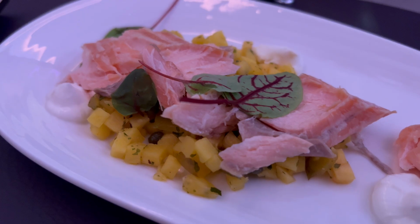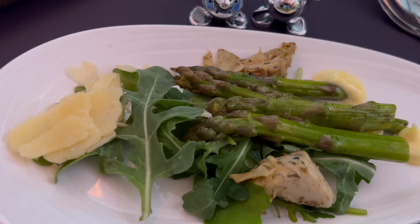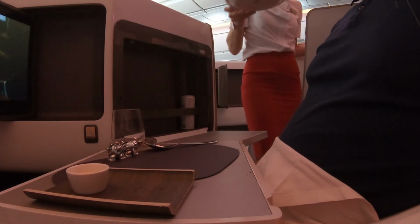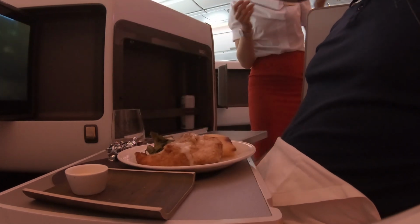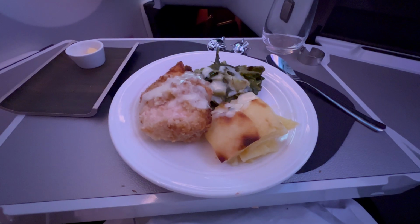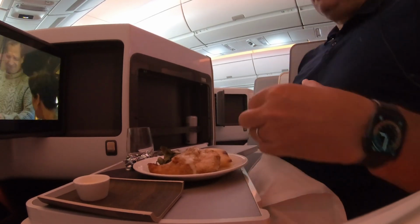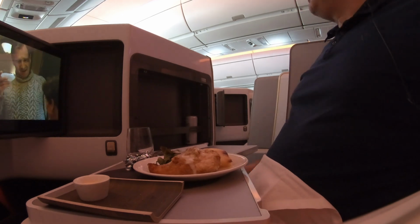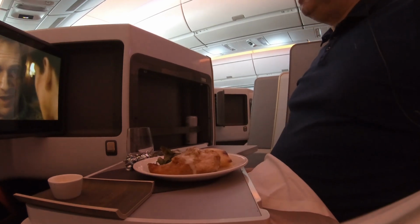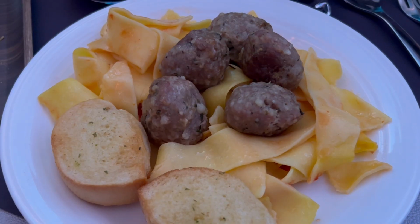To start, I had the hot smoked salmon with beetroot tartare. The other option was grilled asparagus and artichoke. For main course, I chose the breaded chicken breast, which arrived about 5 minutes before the cutlery. Another option not on the onboard menu, but available to pre-order, were meatballs with pasta.